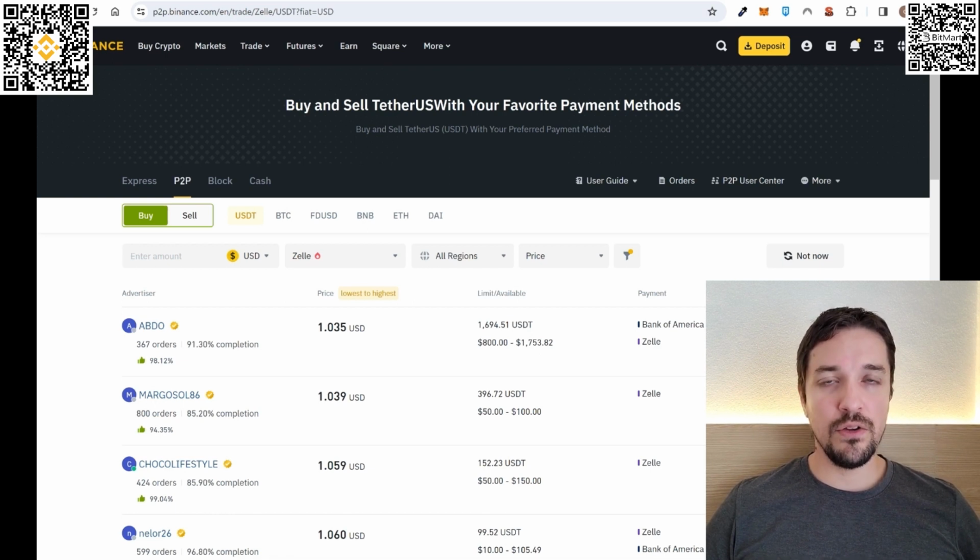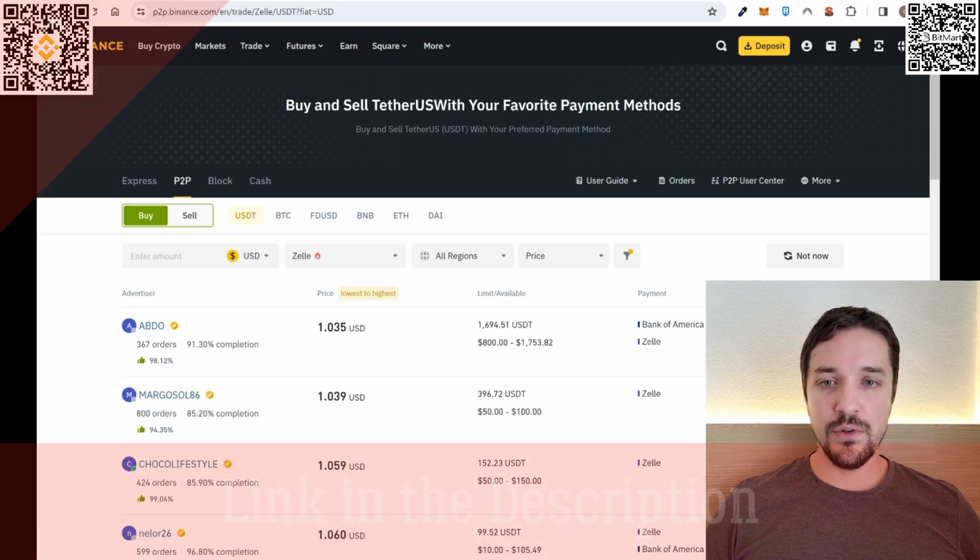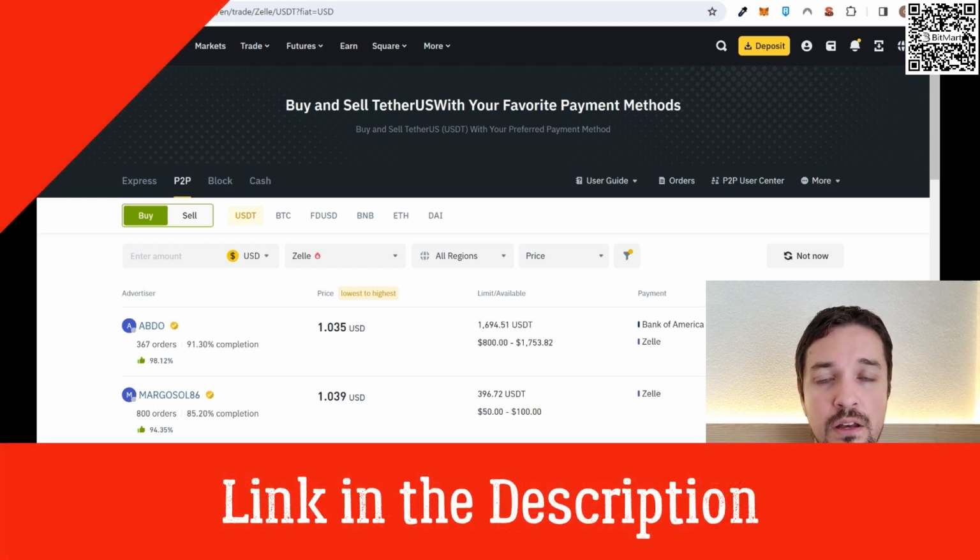But this is work. You have to make your own research. There are risks involved. It's not so easy to understand, so we're going to try to explain in detail how you can do it. First step, you have to have a Binance account.